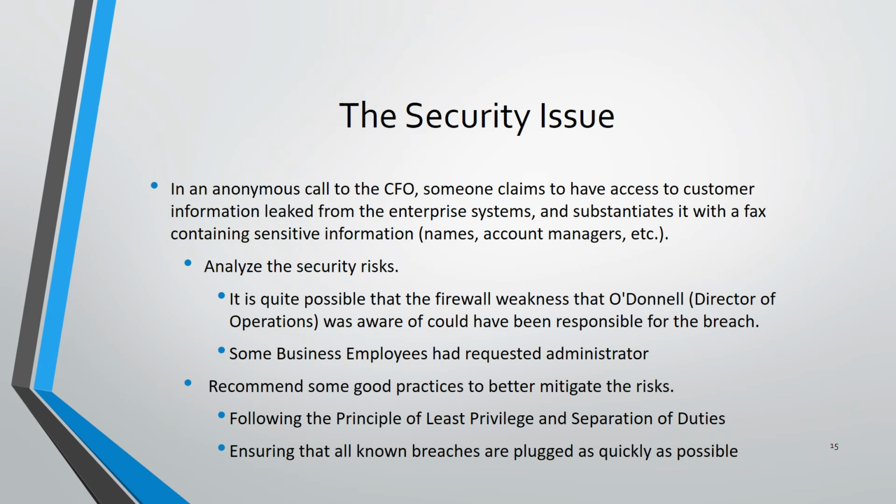Now we're going to cover the security issue in the case study. An anonymous call to the CFO. Someone claims to have access to your customer information leaked from the enterprise systems and substantiates it with a fax containing the sensitive information, names, account managers, etc.